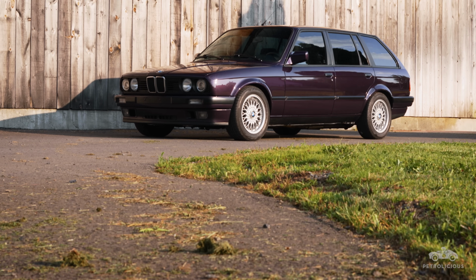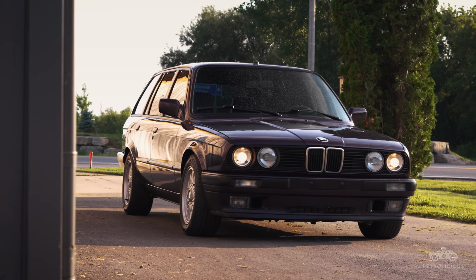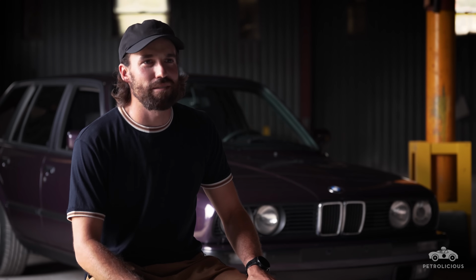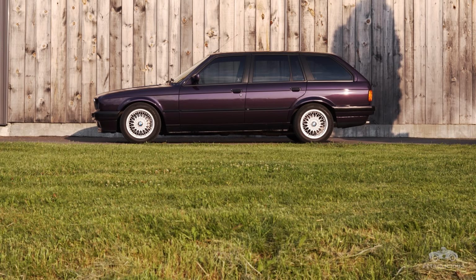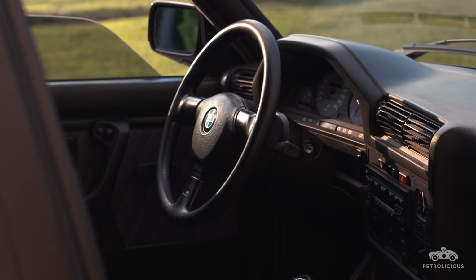My name is William. This is my 1993 BMW E30 Touring Design Edition with an S54 engine swap. I've always had a soft spot for station wagons. The E30 chassis, in my opinion, is the best one that BMW have ever made. Combining this with the S54 engine has made something truly special.